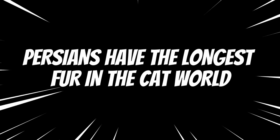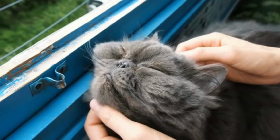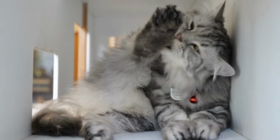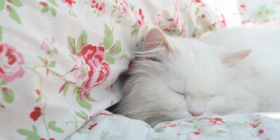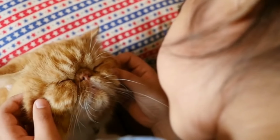Number 21. Persians have the longest fur in the cat world. Persian cats don't just have long fur, they have the longest fur of any domestic cat breed, reaching up to 5 inches in length. But here's what nobody warns you about. That luxurious coat is a full-time job. Without daily brushing, their fur mats within 24 to 48 hours.